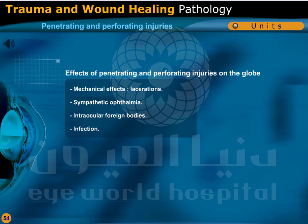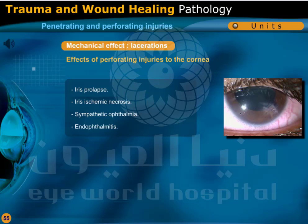Penetrating and perforating injuries. Effects of penetrating and perforating injuries on the globe include mechanical effects or lacerations, sympathetic ophthalmia, intraocular foreign bodies, and infection. Mechanical effects or lacerations. Effects of perforating injuries to the cornea: iris prolapse, iris ischemic necrosis, sympathetic ophthalmia, and endophthalmitis.